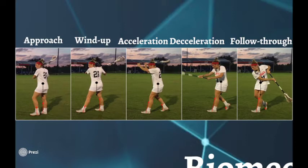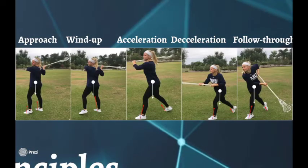Originally, in the approach, they're pretty equal, but then in wind up, there's more weight on her back foot. And then you see in acceleration and deceleration, the weight is transferred until it's almost entirely on her front foot. And then compared with me, it's pretty much the same.